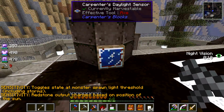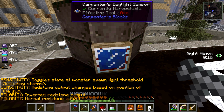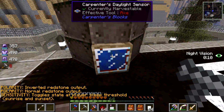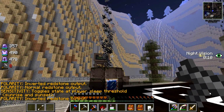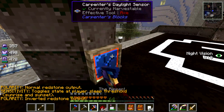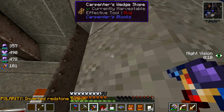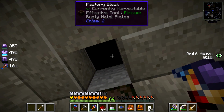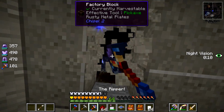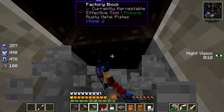Okay. Oh, that's cool. Oh, we can invert it. Okay, very good. So we could do player sleep threshold and then invert it. So now the smoke will be on at day. And the question is, the normal daylight sensor needs to see the sun, but I would assume if we break in... Oh, that's wrong. Okay, so it's over in the wall. Very good. We should have some space here.